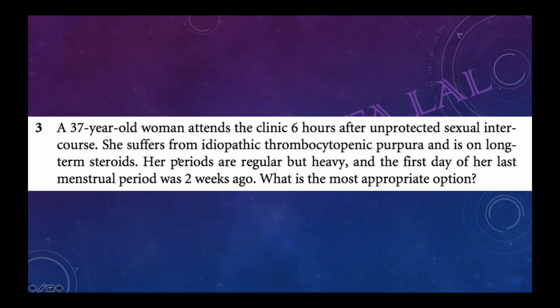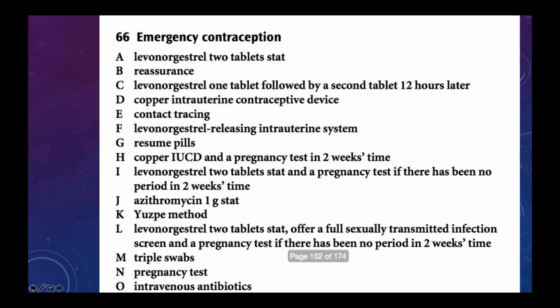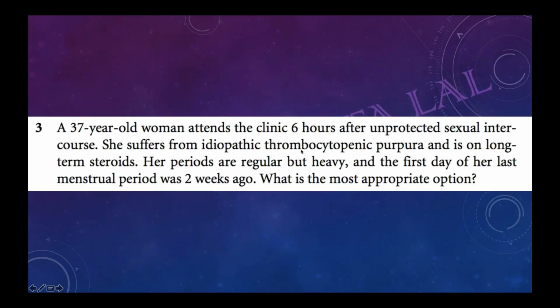So now this is the question. Read the question. So this is the question and these are the options. So don't think levonorgestrel 2 tablet. Previously these 2 tablets they used to give because it was 75 microgram. But just think of the 1 tablet only. This patient has ITP and also she is on long-term steroids. Okay, so ITP.